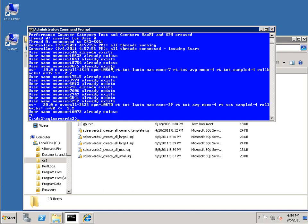The statistics here: orders per minute. This is the response time in the last 100 orders, 7 milliseconds. Response time average over the course of those 10 seconds was 4 milliseconds. There's 39 rollbacks. Rollbacks are built into the database to simulate real world activity. Rollbacks occur when the stock level has dropped so low that the order can't be completed. But there are also triggers in the code to generate a replenishment process. The one thing that confuses a lot of people is this "username blah blah blah already exists" message.